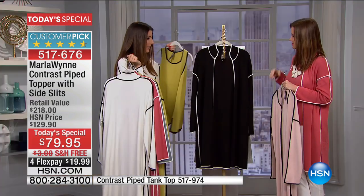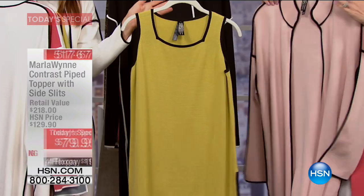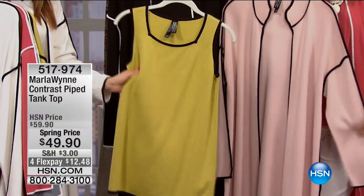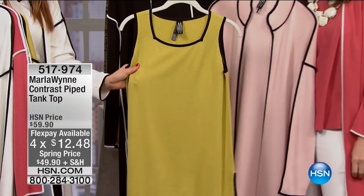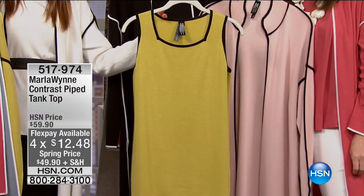Let's mention the tank if you do want to add that to your order. It's going to be less than $35 on your flex pays if you do want to add on the matching tank. Now, here's what is so impressive to me about that matching tank. It's the same weight, the same solid sweater knit that you're getting in the topper. You can add in the matching tank with the same contrast piping.